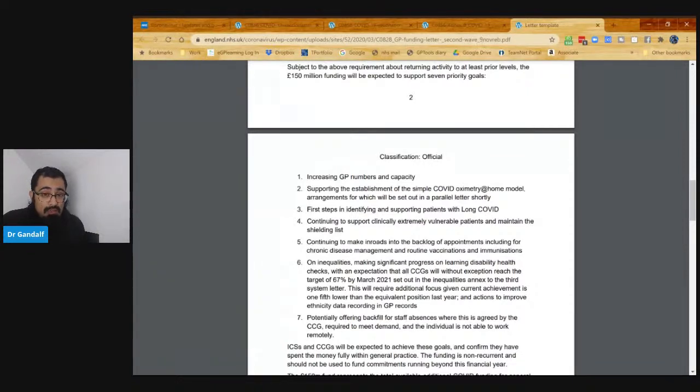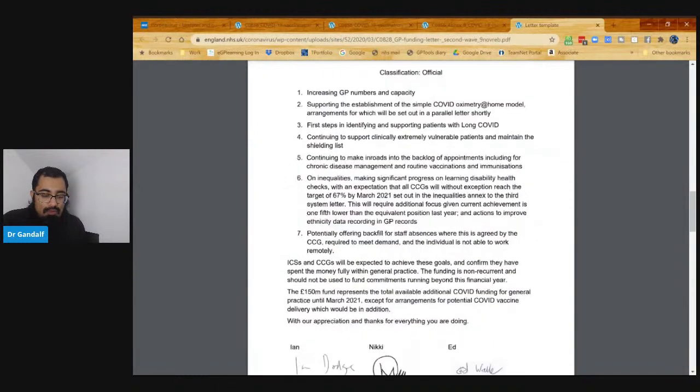That clearly sounds sensible because these are a vulnerable group, but it does mention that particular group specifically, and also potentially offering backfill for staff absences where it's agreed by the CCG, so supporting I think some of the absences that may have to happen unfortunately because of isolation or COVID or other health reasons in terms of maintaining workforce. So those are the 7 criteria.